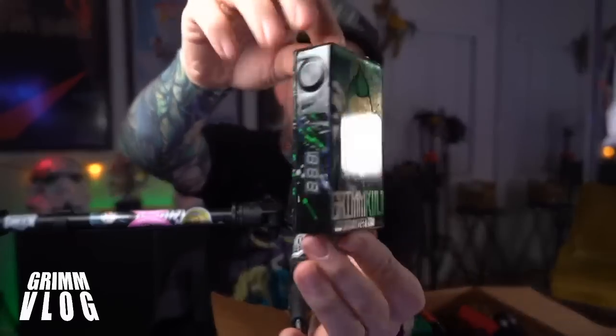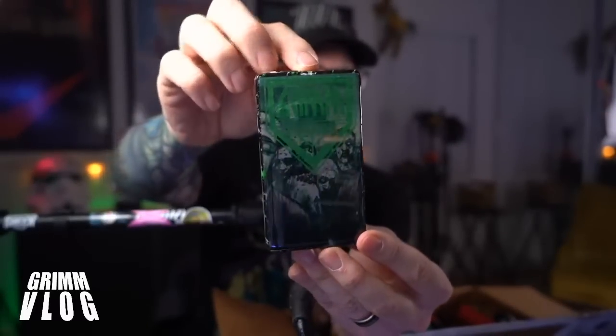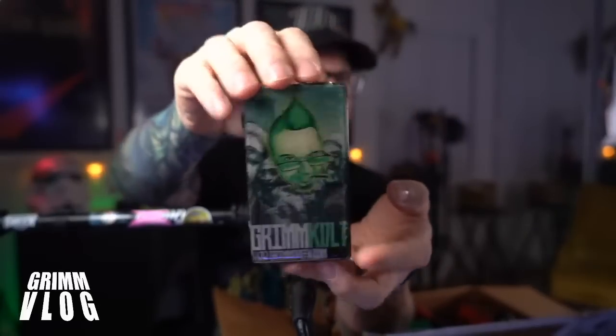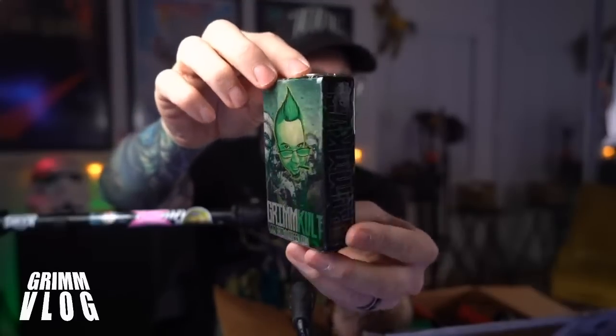This is a Draco Mods LLC PWM from 2013. Draco Mods, and they did this really thick lacquer graphics on it. There's zombies and it says Grimm Army. It says Grimm Cult down the side. It says Grimm Cult here. It's got my face. It's got some zombies.